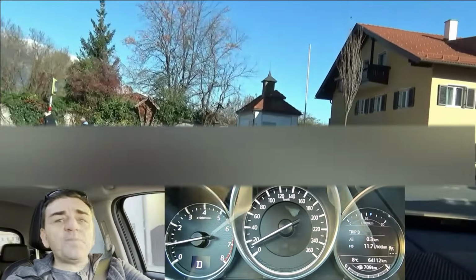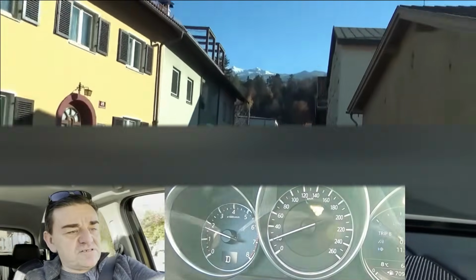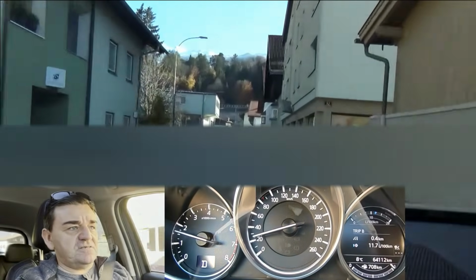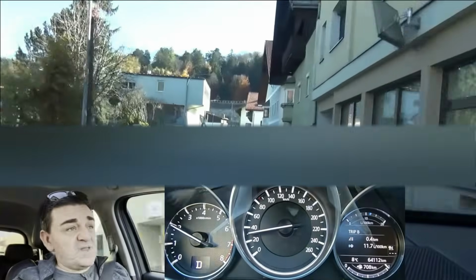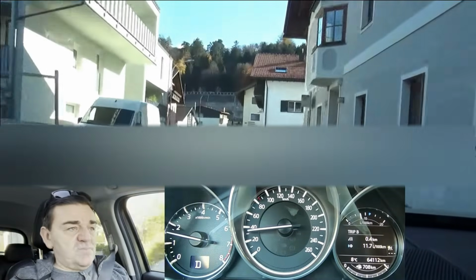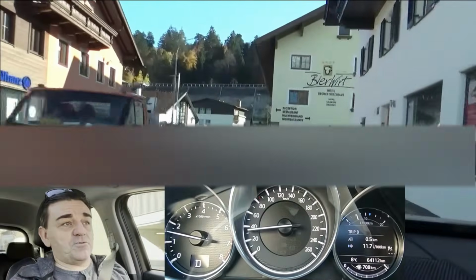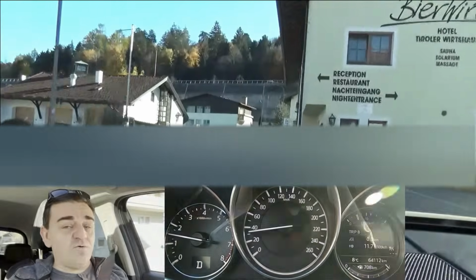With this vehicle, as I do with all the vehicles, I try to use as little fuel as possible, and therefore the most important thing, as with every vehicle, is just to read the road, to see what's happening in front of you, to avoid braking.